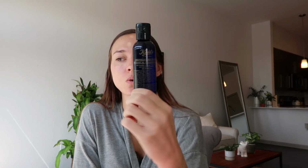So I use two cleansers. The first I use is an oil cleanser. This is a Kiehl's oil cleanser. It's the Midnight Recovery Botanical Cleansing Oil. And I haven't always used cleansing oils. I just recently introduced this into my routine about a month ago. And honestly, I have no idea how I was living before.